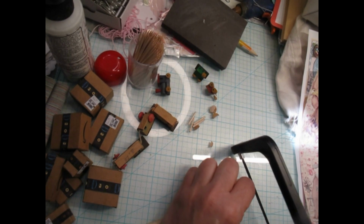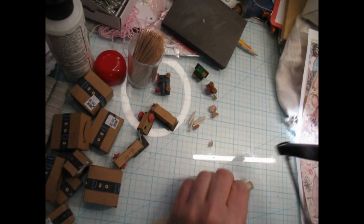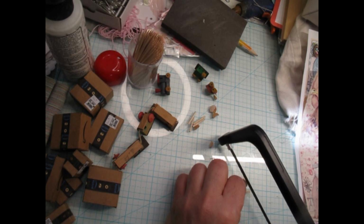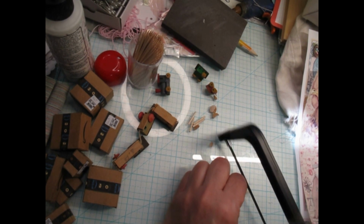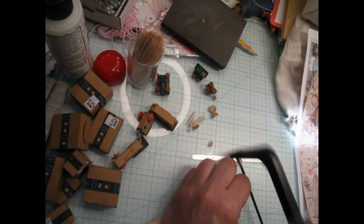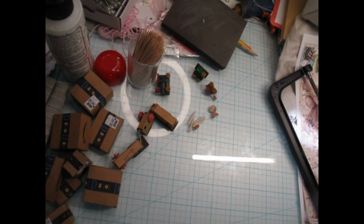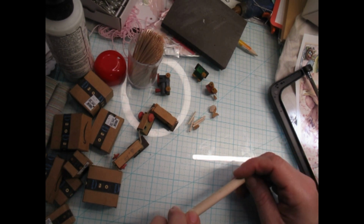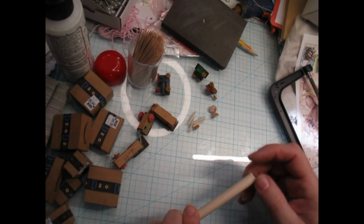I may have to just go out to my wood shop, but I don't think I can cut a sliver that small with my saw outside. It's so tiny. And I just broke it. Okay, so if I cannot do this with wood, I'm going to do it with paper, but I'd really like to do it with wood. So let's cut this piece off again and try that again.